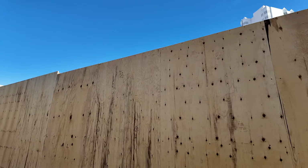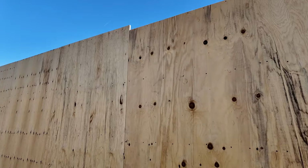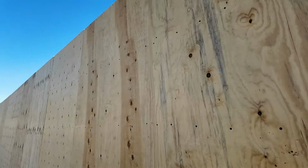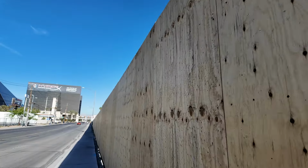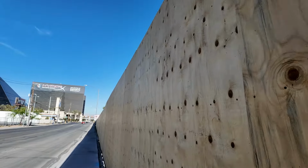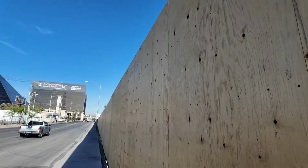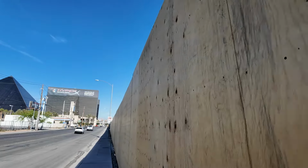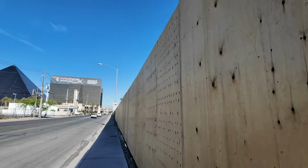Okay, that gave the shot over there in the southeast, almost the southeast. You could see the rear tower. So I'm gonna head back to my car. I'm gonna go get my regular camera so we could zoom in on some of the action.